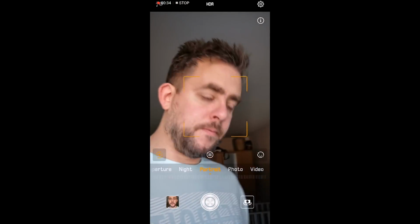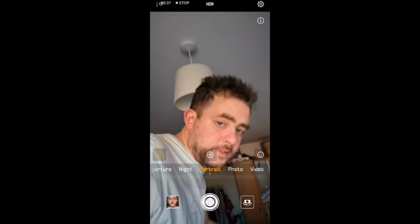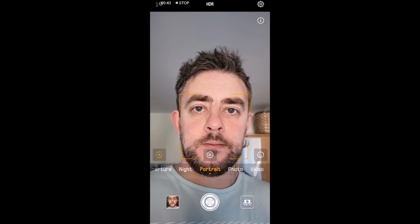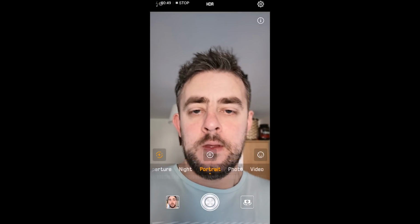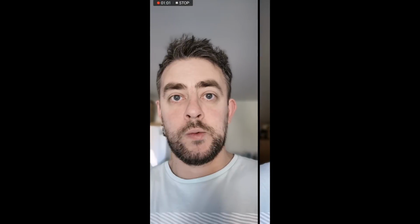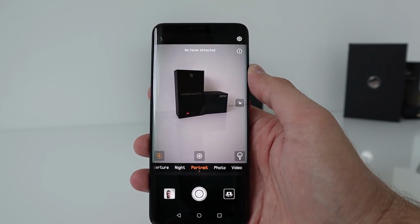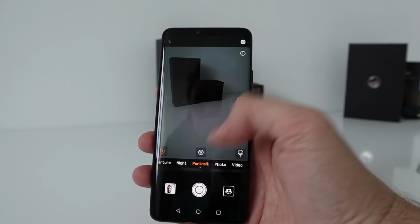Now if I step back, a little bit darker room but still in front of the window. Here we go again. It's not as sharp, it's slightly softer. You can see the paleness in the skin compared to the sharper one. So it is very good, but you need to be lucky with it in low light and artificial lighting conditions.